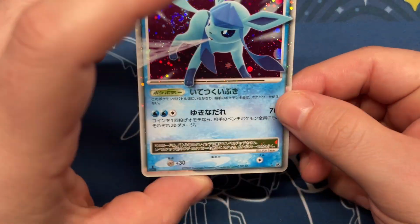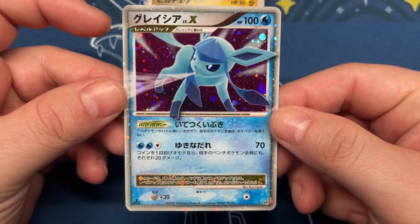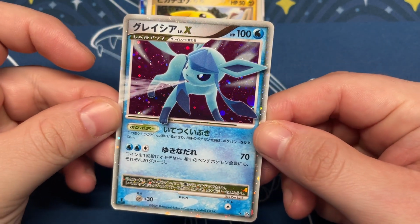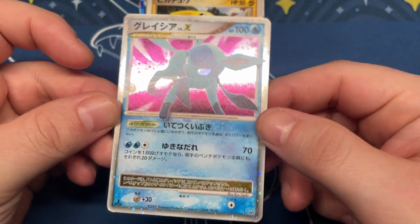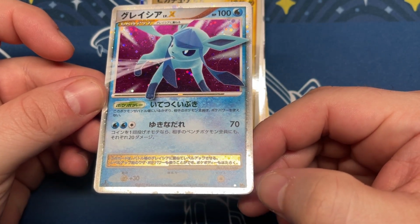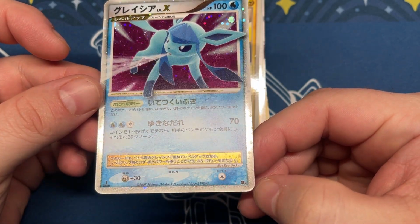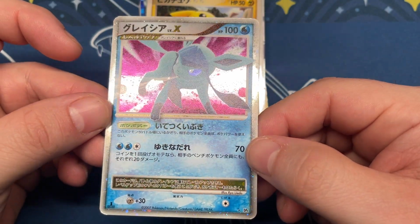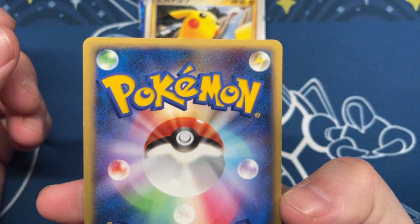All right, we got Glaceon level X. This is from Dawn Dash. This one in moderately played condition. Beautiful swirl on this one. Little scratch in the front. Little corner. I don't even know what you would call that. It's not even like a ding. I guess it is a ding, but it's like a little fold. But then a fold sounds really bad, but it's really not.